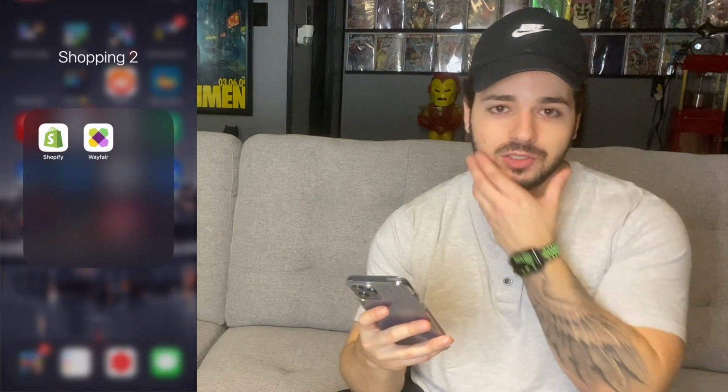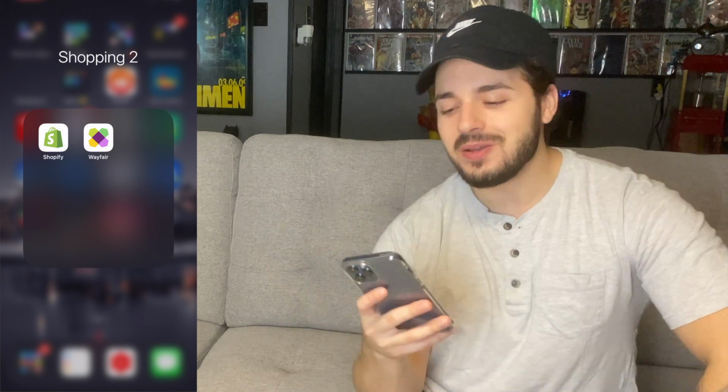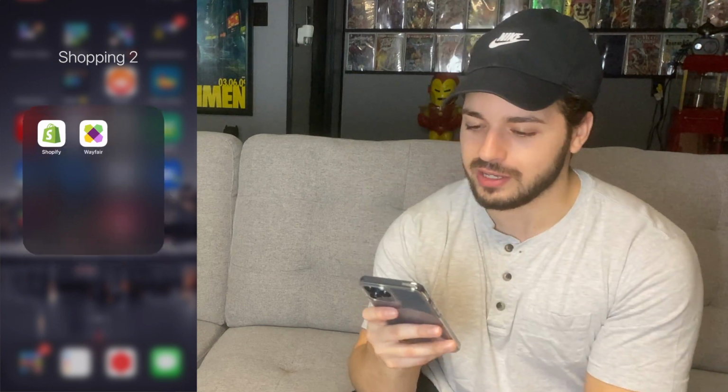Then I've got shopping too, which I'll probably be adding more apps as I find them. But as of right now, it's just Shopify and Wayfair, so it's looking pretty dry in that folder.